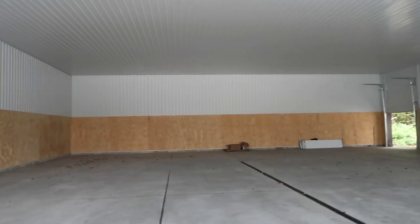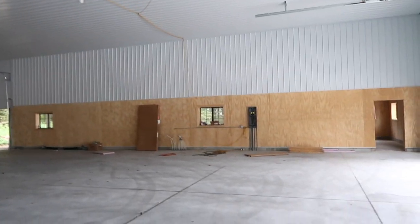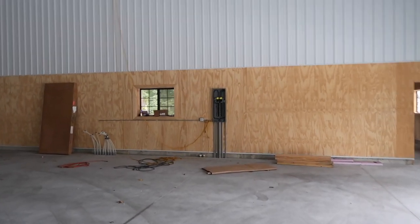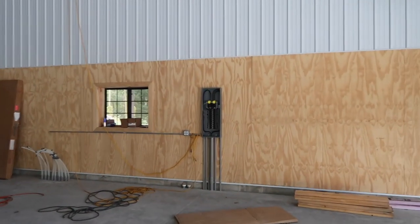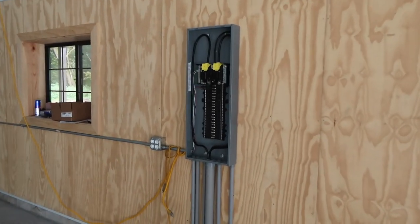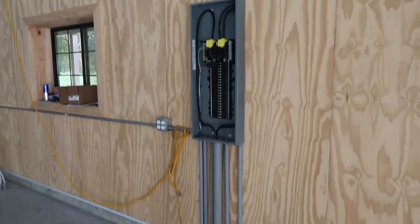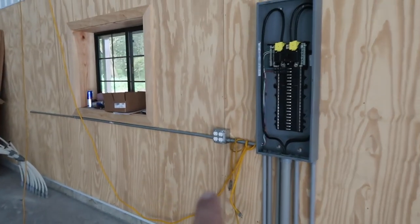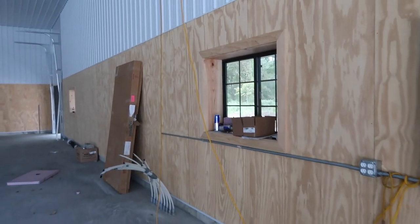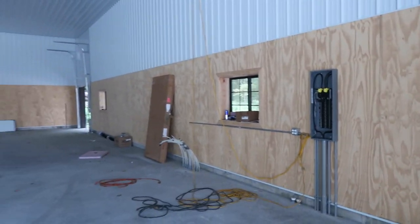Listen to that echo. Big empty building, 72 by 80. You can see here, this is what typically happens in 99% of our shops, because honestly, most farmers, contractors, whoever's putting up the building, they don't necessarily know exactly what they're gonna do, but they know they want power. So surface mount with conduit, they can add on. Let's say they wanna do a bench. They can just run the wiring right where they want it after the fact, add lights, kind of just build the whole system out as they go.